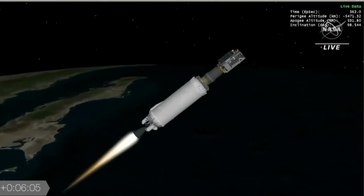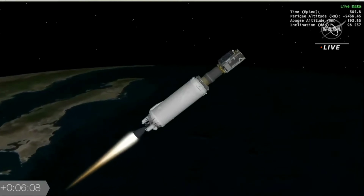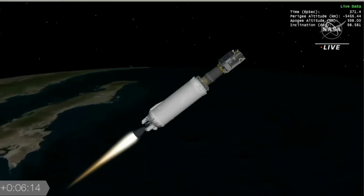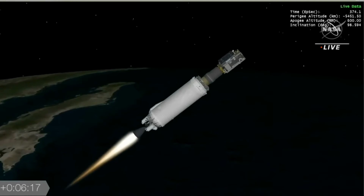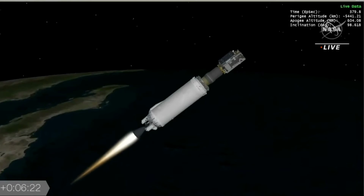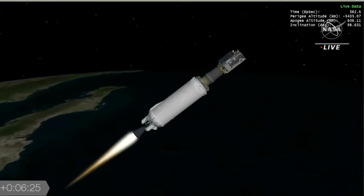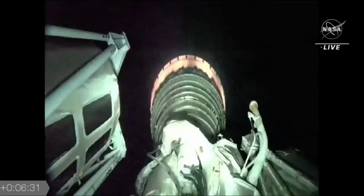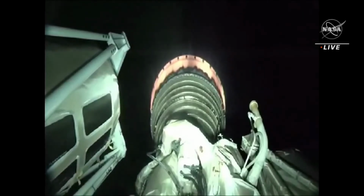And now we're moving to ULA's real-time animation. 6 minutes in flight, the vehicle is now 250 miles in altitude, 430 miles downrange, traveling at 9,400 miles per hour. The animation is informed by real-time data. As we watch the RL-10 burn and the Centaur fly, at the top of the vehicle is JPSS-2. And there you're looking at the RL-10 as it continues its burn.